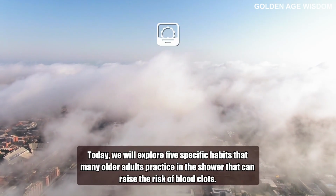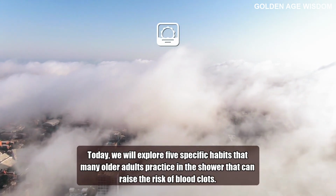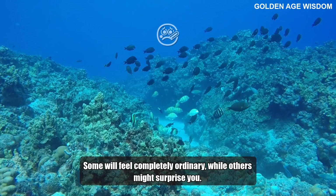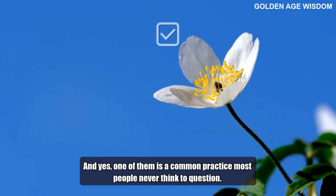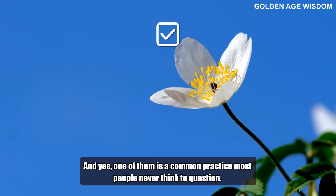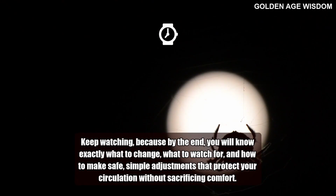Today, we will explore 5 specific habits that many older adults practice in the shower that can raise the risk of blood clots. Some will feel completely ordinary, while others might surprise you. And yes, one of them is a common practice most people never think to question. Keep watching because by the end you will know exactly what to change, what to watch for, and how to make safe, simple adjustments that protect your circulation without sacrificing comfort.